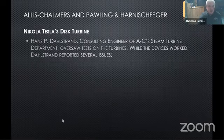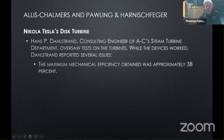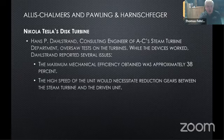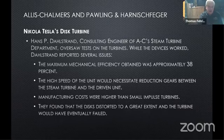Allis-Chalmers had Hans Dahlstrom, who was at that time a consulting engineer. He had essentially retired from the company, but he was asked to prepare a report on the device. The thing that really caused it to be non-competitive is that its efficiency was held to about 38%, and its high speed would have necessitated reduction gears between the steam turbine and whatever electric motor was being driven by it. Dahlstrom figured the manufacturing costs were higher than small impulse turbines that could be used for similar applications. As a result, they decided not to pursue the project any further, much to the chagrin of Tesla, of course.